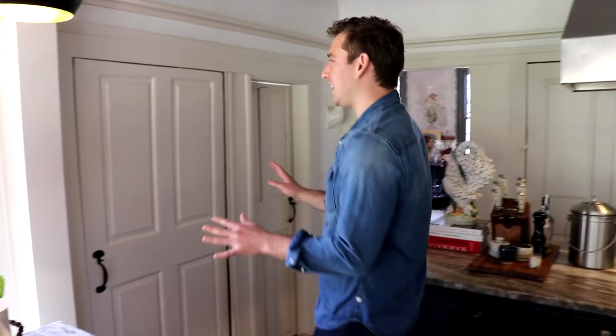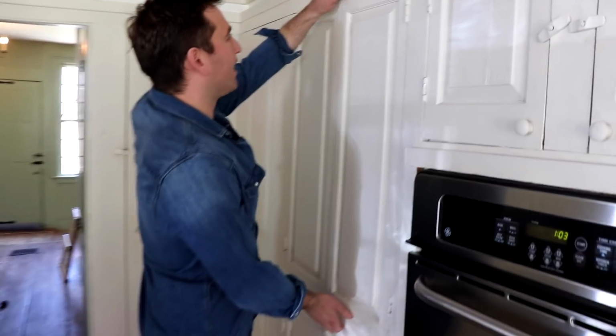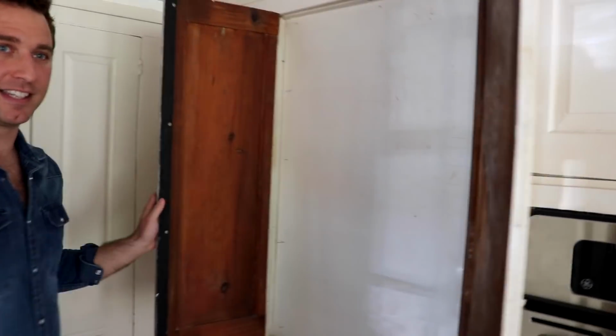The fridge in here is kind of crazy. The fridge is actually hidden behind this door, and it opens into the fridge, which is strange because on the other side of the kitchen, we have what I thought was an amazing set of built-ins, when in reality, they are cabinets that lead to nowhere.